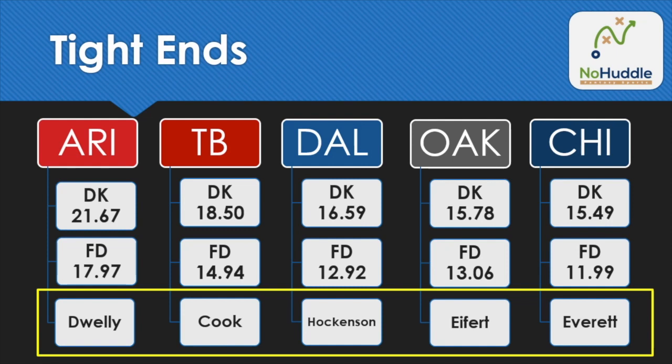Finally, here we have the Chicago Bears. They are giving up the 5th most amount of points in the NFL on a weekly average to the tight end position, with 15 plus on DraftKings and nearly 12 points per game on FanDuel. They face off against the LA Rams in LA. I actually don't mind Everett this weekend. He's turning into a quality tight end, especially with the Rams missing Cooks. He seems to have eaten up a little bit of a bigger role. So Everett in a good spot for the Rams against a top 5 weakest defense in the Chicago Bears.